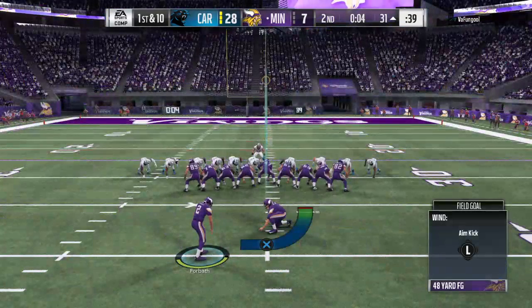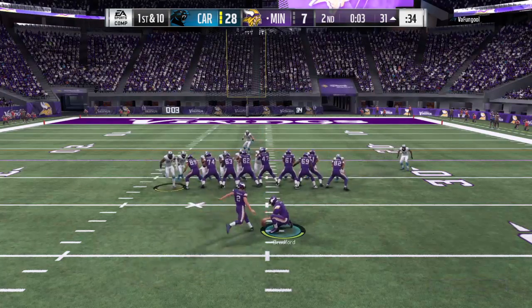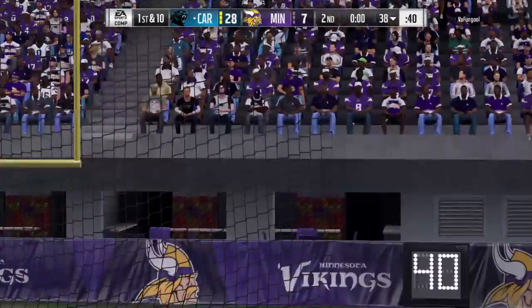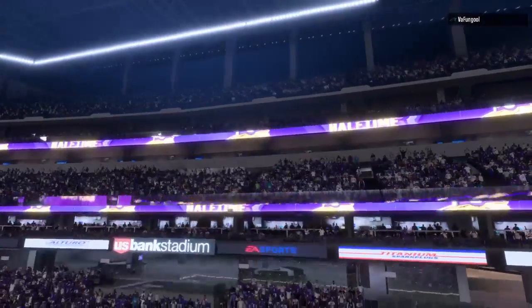So with 4 seconds to go in the half, here's the field goal unit onto the field. From the right hash, this from 48. Oh, that's heading right. Forbath cannot connect. It's no good. So 2 quarters down, 2 remain.